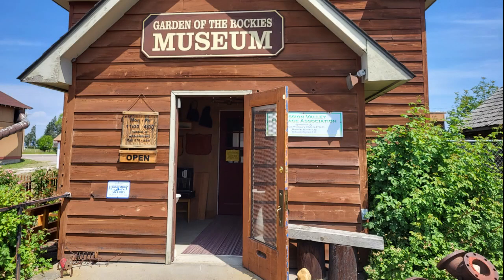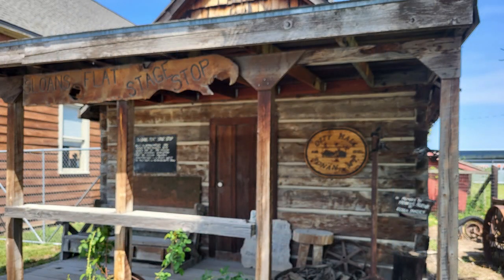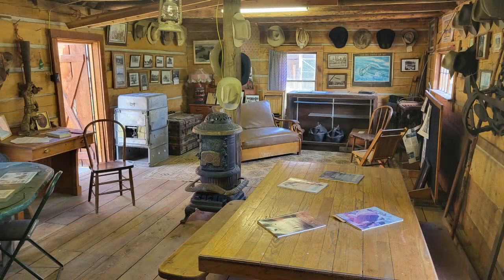It also covered life around Flathead Lake in the northern part of Montana. The museum was full of all kinds of interesting items to explore. It even had an old stagecoach stop, which was moved here from its original location not far away. You're able to go inside and see what those riding the stagecoach would have enjoyed back then.